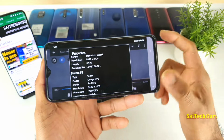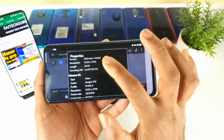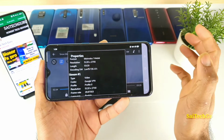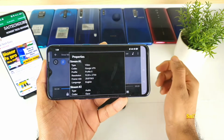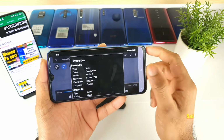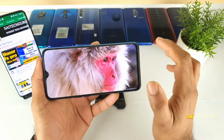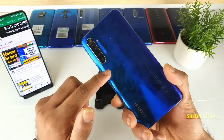So you can clearly see the resolution as well, 5120 into 2700. So it's a 5K resolution right now, and it has 30 FPS. You can see 29.9. So overall, the 5K video is playable in the Realme X2 Pro, X2 or X2 device without any problem right now.